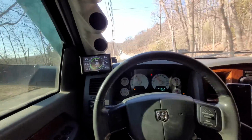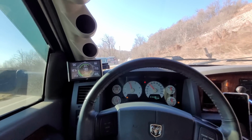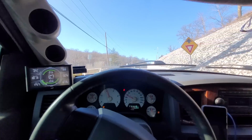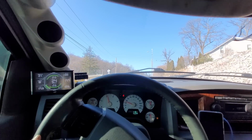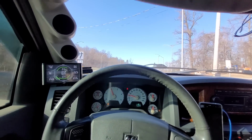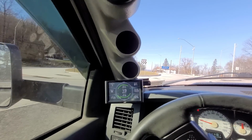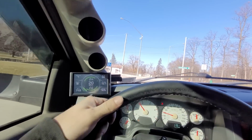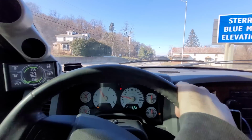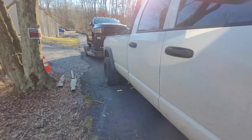Limp mode's from the injector, so if you guys look up the P1222 and P1223 codes for a high return rate. Locked her down in second. Keep in mind, you know, we can't be going fast over this. I did end up letting out, but locked her in second. There you go, not too bad. She did it. That's a steep hill though, so just keep that in mind. Not in limp mode, it could definitely do it, but we need some injectors at some point. All right, well, we're here. Drop her off.